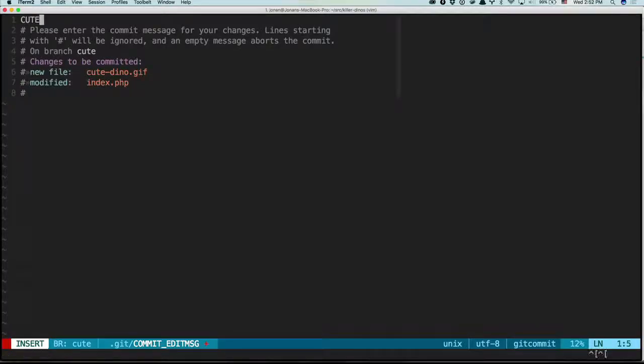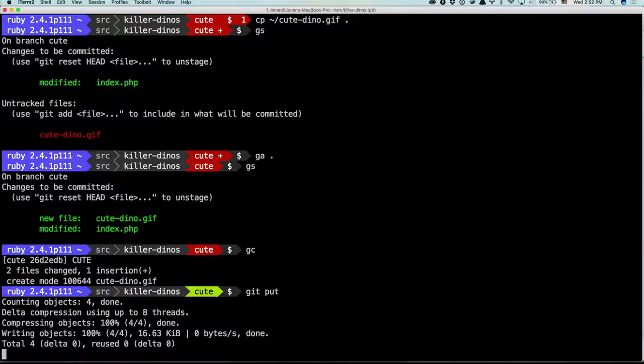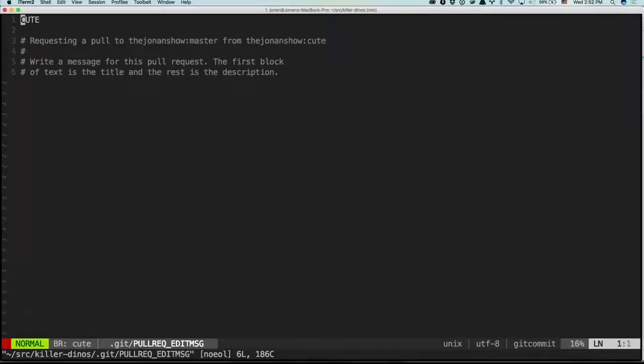OK, how about that? So we're going to push this up to GitHub. Now we've got this cute branch up on GitHub. We want to create a PR from this thing here, OK? So I'll go back to this hub thing. This is a great little gem, too. I'm not actually sure if it is a Ruby gem anymore. Whatever they make hub in, it's a great little tool to work with GitHub on the command line.